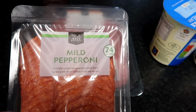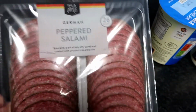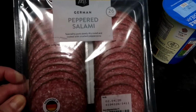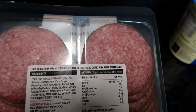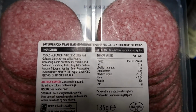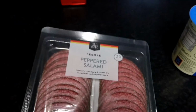I've got the mild pepperoni. I was thinking I might make a fathead pizza this week, so that's what that will go on. And I absolutely love this peppered salami, and if I'm peckish, this is what I will run to. The carbs on here are 2.8 per 100 grams, and this is just over 100 grams in this packet, it's 135 grams, and I literally just grab maybe one or two slices and have a munch on them. So that is my treat.